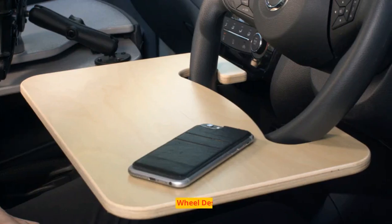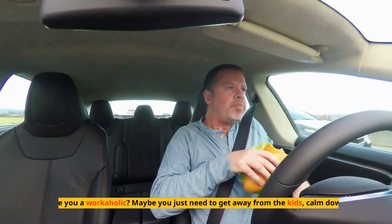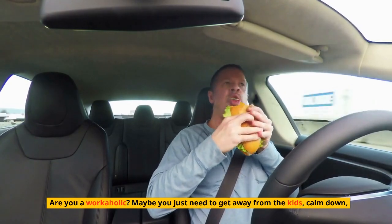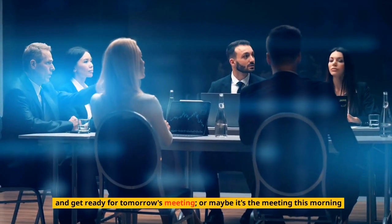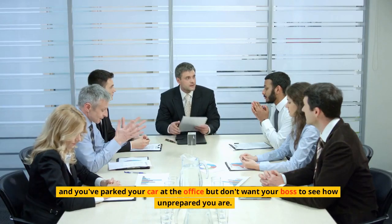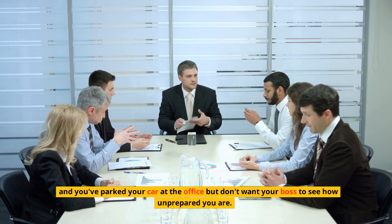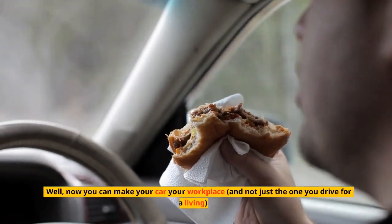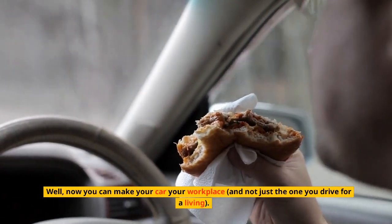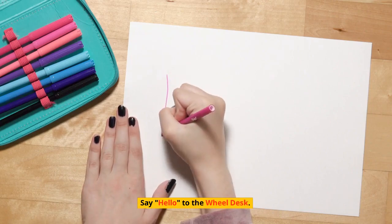5. Wheeldesk. Are you a workaholic? Maybe you just need to get away from the kids, calm down, and get ready for tomorrow's meeting. Or maybe it's the meeting this morning, and you've parked your car at the office but don't want your boss to see how unprepared you are. Well, now you can make your car your workplace, and not just the one you drive for a living. Say hello to the Wheeldesk.